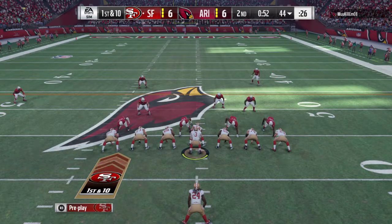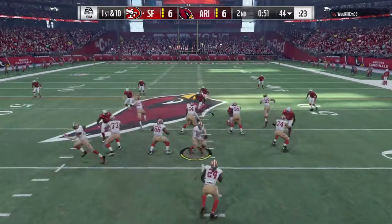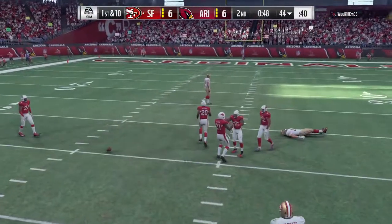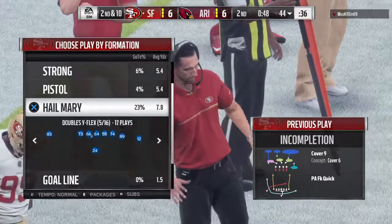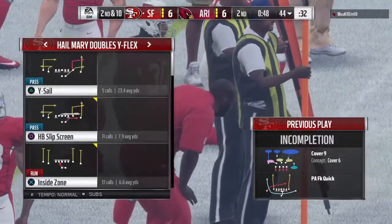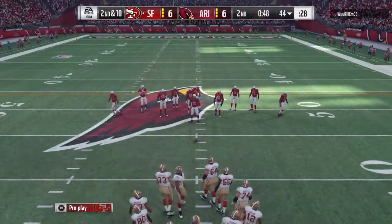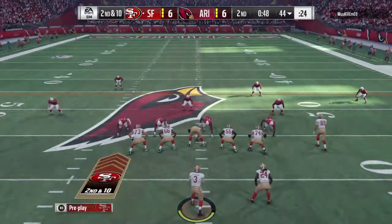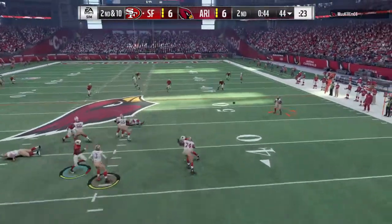Here we go. Green 39. Green 39. Now a play fake here on 1st down. And nearly picked off. Surprising to see a defender of his caliber let it get away, but it does get away and it's 2nd down. Back to throw now on 2nd and 10.